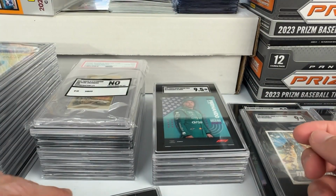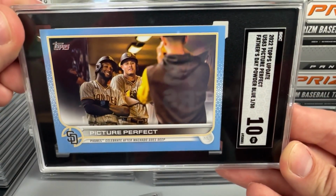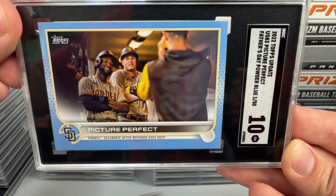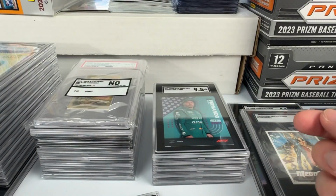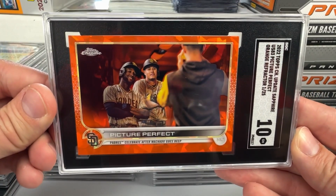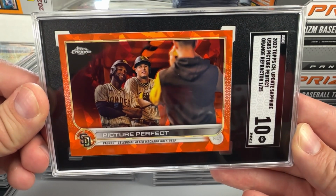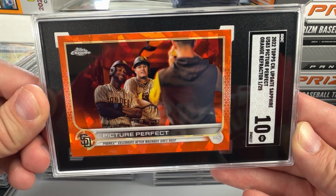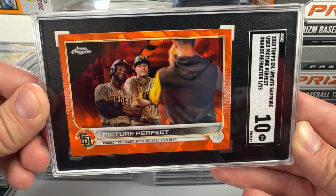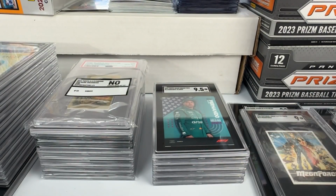Obviously, the Padres had a really nice playoff run last year, reaching the Final 4 in baseball. Here's a Gem Mint 10 for the Father's Day Powder Blue parallels. Again, serial numbered 1 out of 50. I do think these colors, the color borders pop too. White borders and color borders pop in the SGC holders. Black border cards, I think you're better off going to CGC or PSA. But 2022 Topps Chrome Update Sapphire, Picture Perfect Orange Refractor, again, serial numbered 1 of 25, received a Gem Mint 10. So, strong order there for Lee.